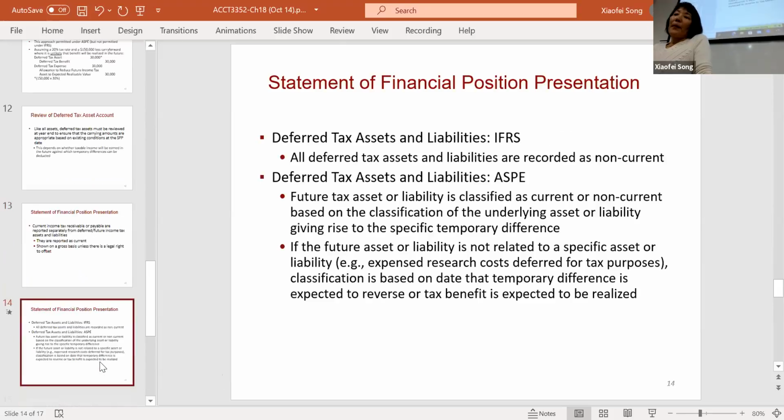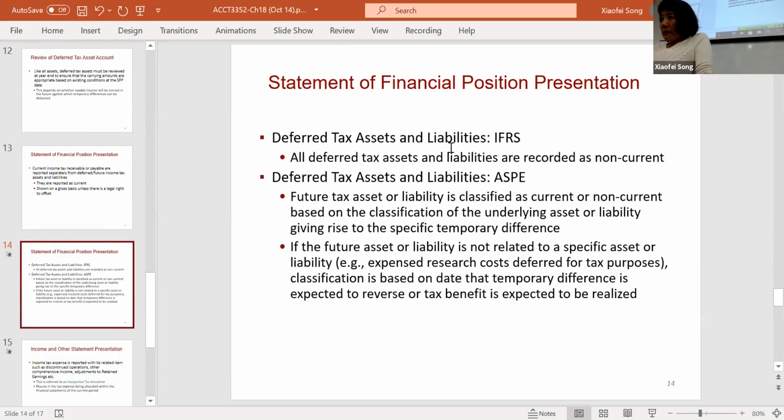Okay, so about the deferred tax asset and liability under IFRS, they are all non-current. They are all non-current. That's it. Under ASPE, they should be separated between current and non-current, because if you think about it, some deferred tax can reverse within 1 year.